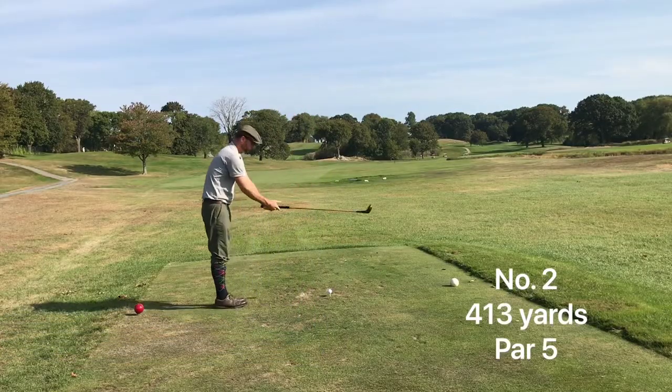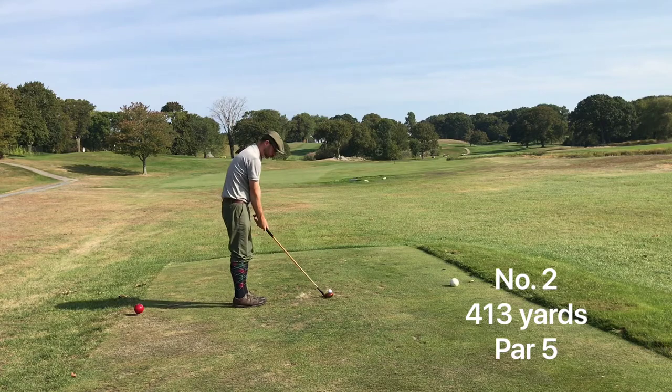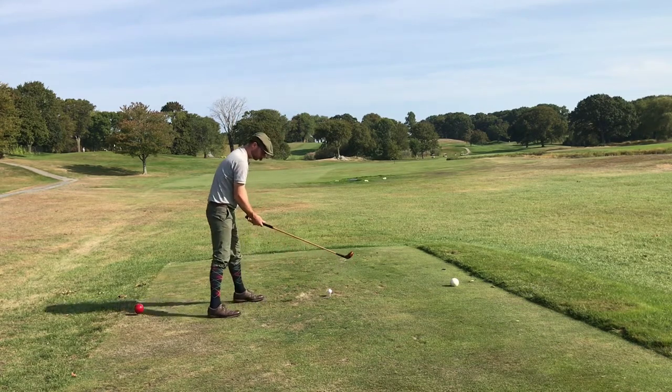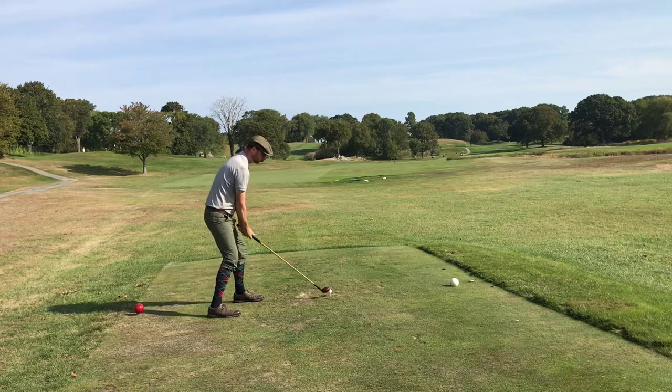That takes us to number two, where I've got some room between myself and the group behind me, and I'm starting to feel more relaxed. And it definitely showed on this drive.